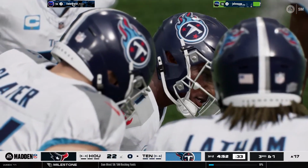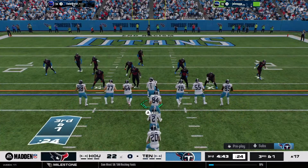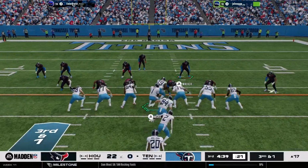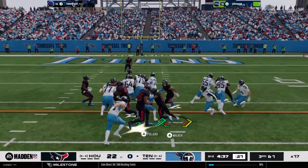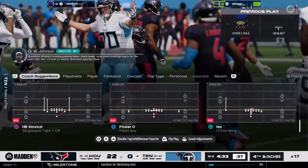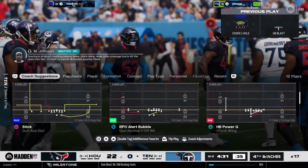That's a gain of 3. Ready. Offense headed to the line. Just need to punch it 40 yards to reset the downs. Go. On third down, Pollard. They sent him right up the gut, but he wasn't able to get anywhere. The defense braced for impact, and they made the stop.